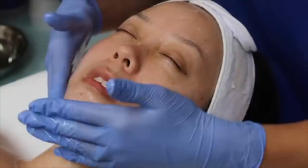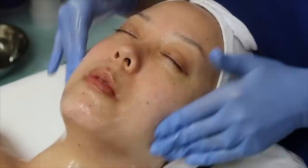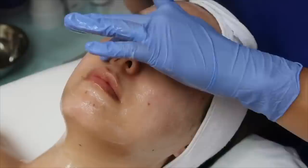With every facial, we began with cleansing the skin, and since I did not have any makeup on my face, we only did one round with cleanser, and she's using the hydrating cleanser from Dr. Obagi. While the cleansing is happening, we are also consulting with my skincare routine and kind of what I've been using and what I might be looking for during this facial session.